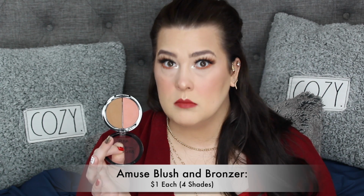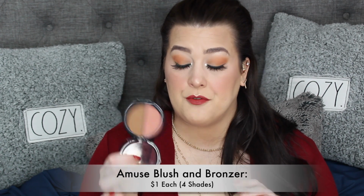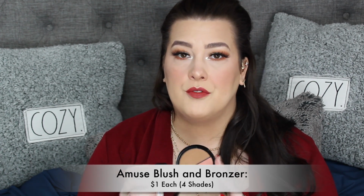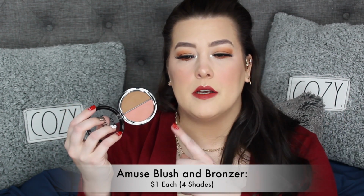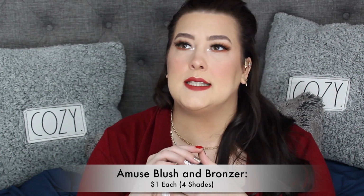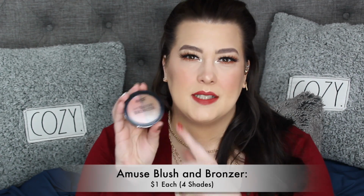So if you are a minimalist like that, this will be your best friend. But if you're also looking for a bronzer that works really good, that isn't a liquid bronzer, then I would go with this one because it blends like a dream. You just need to be careful because these are very pigmented. Very pigmented.